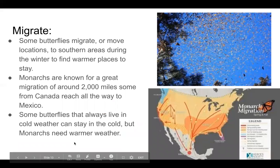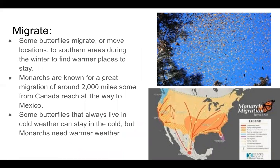Migration. Some butterflies migrate, or move locations, to southern areas during the winter to find warmer places to stay. Monarchs are known for a great migration of around 2,000 miles. Some from Canada reach all the way to Mexico. Some butterflies can always live in cold weather and stay in the cold, but monarchs need warmer weather during the winter. So the top picture shows just a ton of monarchs migrating to the south, and the bottom picture shows the United States and North America and the direction the monarchs go.